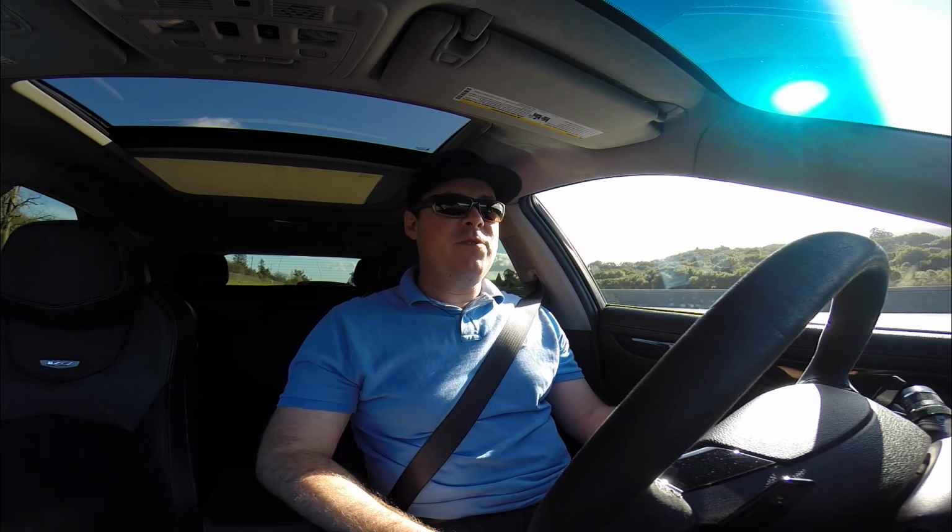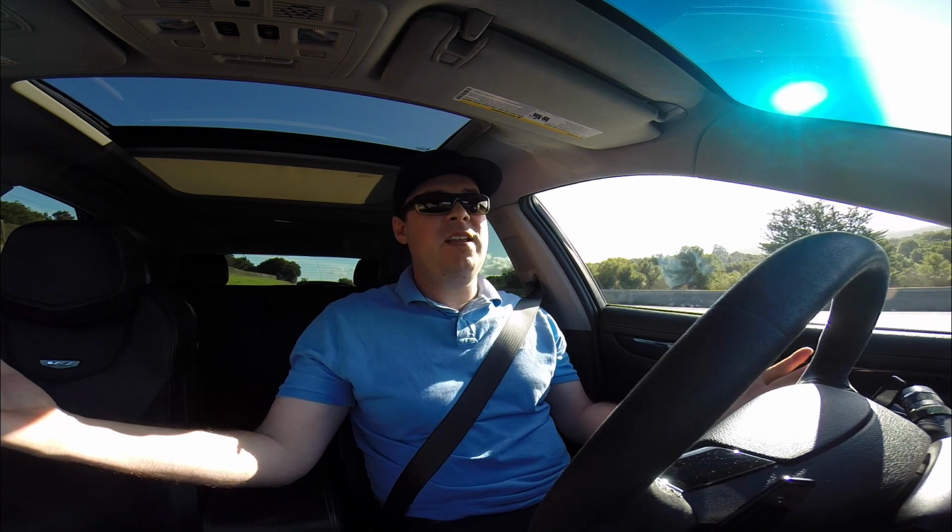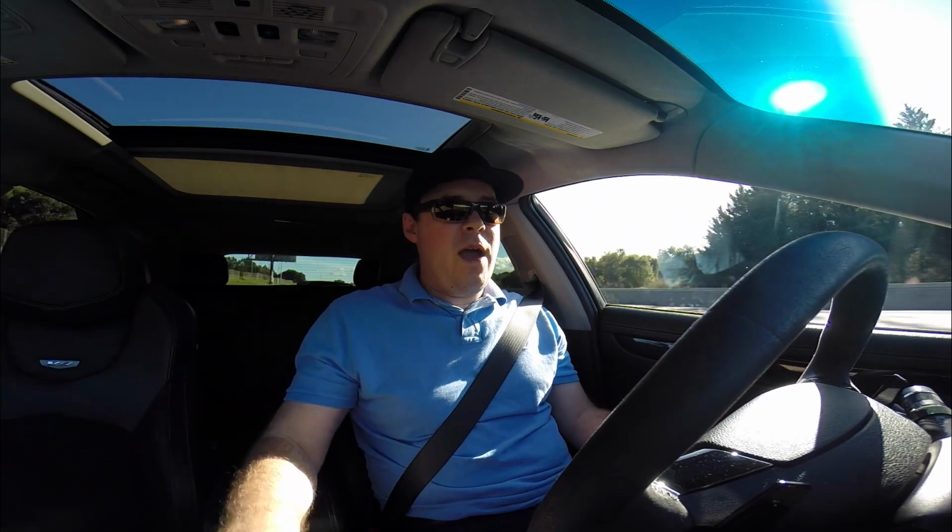I know a lot of people like the AMG wagons as well, but I think this one's gonna be my favorite. And again, I can count how many times I've seen CTS-V wagons on one hand, as opposed to something like a Carrera GT, where I've seen hundreds of them, even though there's the same amount of them in the world. I've seen way less of these cars.